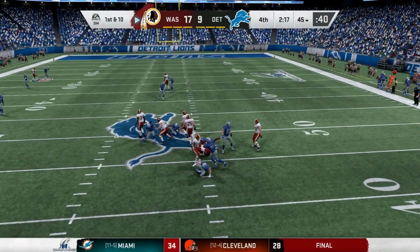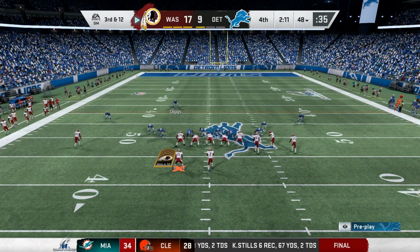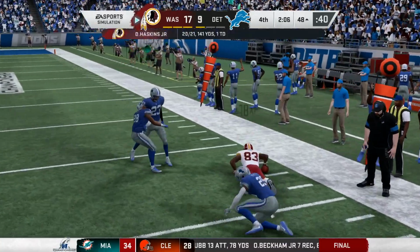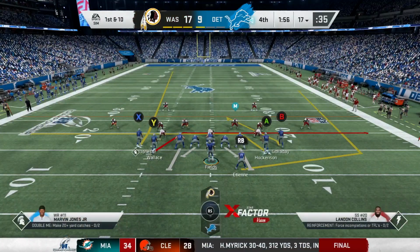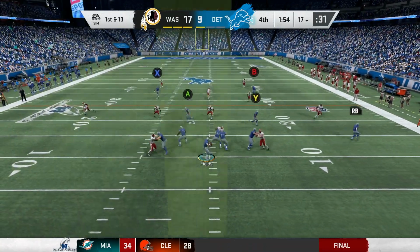And now we have to play some more good D. So here, we send the blitz on a first down, getting to Dwayne Haskins. We get the sack, and that brings it to a 3rd and 12. We use both timeouts. Throw out to the right side. He's got his tight end, but we're going to get the stop, and that will run it to the 2-minute warning as we have 1 timeout left here on this final drive. So can we drive down and tie this game up at 17 apiece?